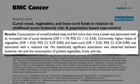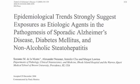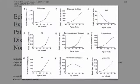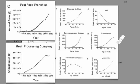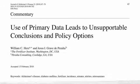Well, one possibility could be that nitrates are not good, and such a case has been made, blaming the rise of Alzheimer's, diabetes, Parkinson's, and the kitchen sink on not only the rise in fast food and processed meat, but also the use of nitrate-containing fertilizers on our crops. Now, this was dismissed as an unsupportable conclusion, but by the vice president of the Fertilizer Institute.